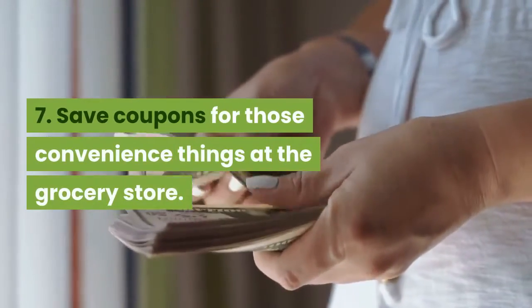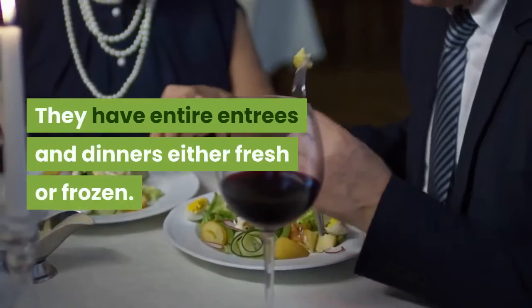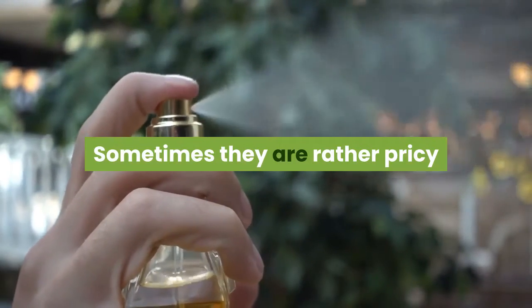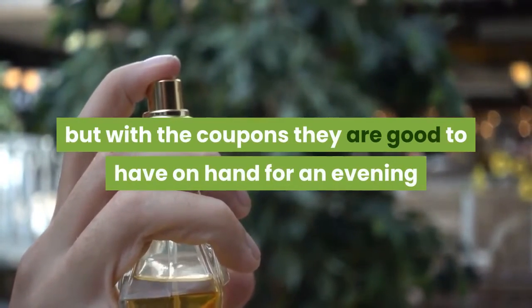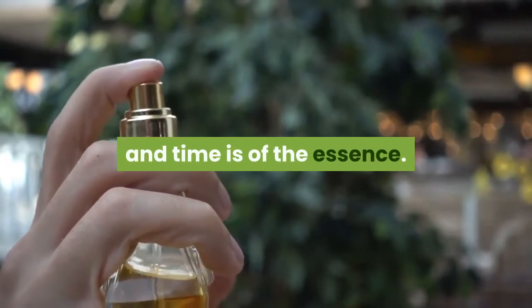7. Save coupons for those convenience things at the grocery store. They have entire entrees and dinners, either fresh or frozen. Sometimes they are rather pricey, but with the coupons they are good to have on hand for an evening when everyone is running in different directions and time is of the essence.